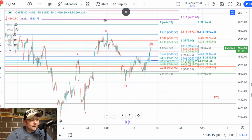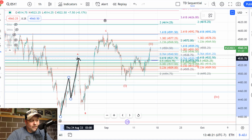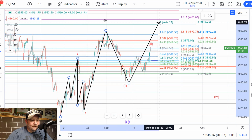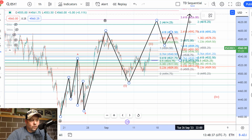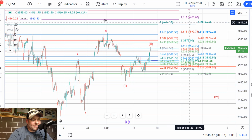So the diagonal would look like this. We talk about it in each video, but I'll draw it again. Remember, these are 3 wave moves because it is a diagonal. So you would have wave 1 up, wave 2 down, A, B, C for 3, up to 4614. You'd have wave 4 that should come back into the wave 1 territory because it's a diagonal, and it would be a 3-wave move down. And then you'd look for a 3-wave move up to complete up into that 4660 area to complete that wave 1 we've been talking about. From there, you should see a sharp sell-off.